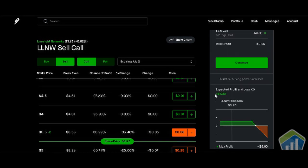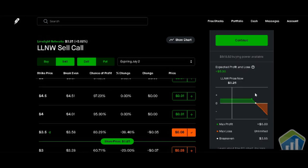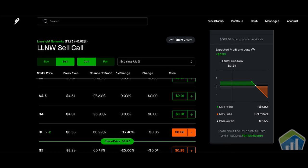So it says expected profit and loss, right? You're going to pick up $5 from that deal if you have 100 shares. It's going to say max profit $5, max loss unlimited, and break even is at $3.55. If you go over here at what it says at $3.55, that's going to be your break even, which means you're not going to owe anything. Now, if it goes up to 3.56, 3.57, so on and so forth, they're showing you the money that you lost, but does that mean you've lost money? The answer to that question is no.